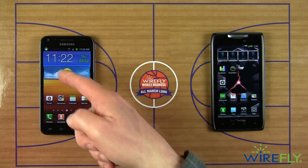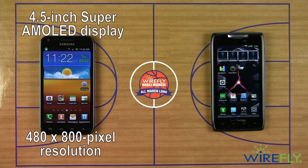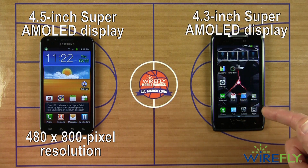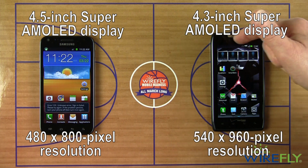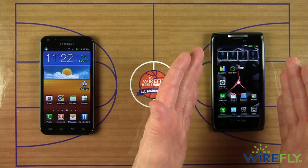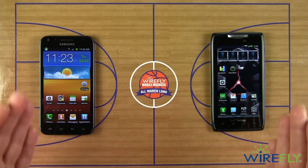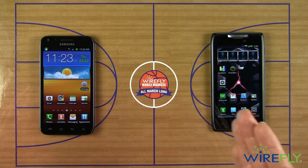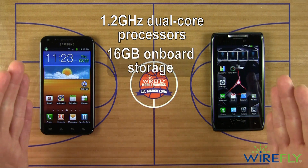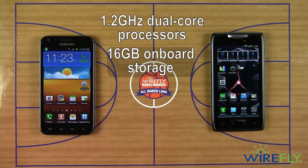The Epic 4G Touch has a 4.5-inch Super AMOLED display with resolution of 480 by 800 pixels. The DROID RAZR has a slightly smaller AMOLED display. It's 4.3 inches, but it has higher resolution of 540 by 960 pixels. So a little more resolution over here on a little smaller display, but they are both AMOLED displays with all the punch and popping color that you can imagine from these screens. They both have 1.2 gigahertz dual-core processors. They both have 16 gigabytes of onboard storage.